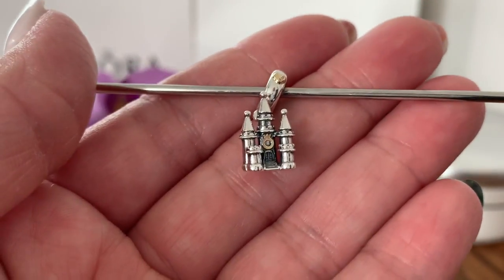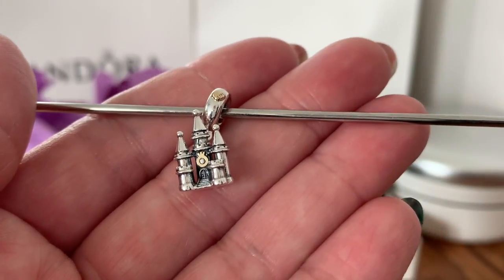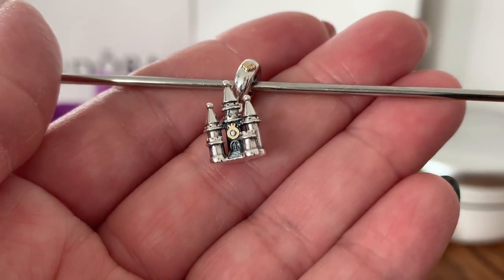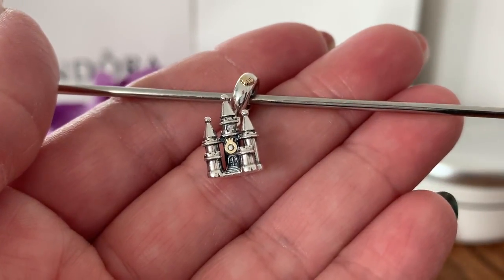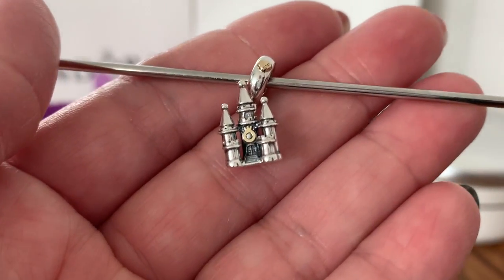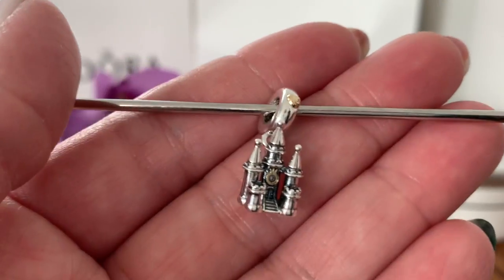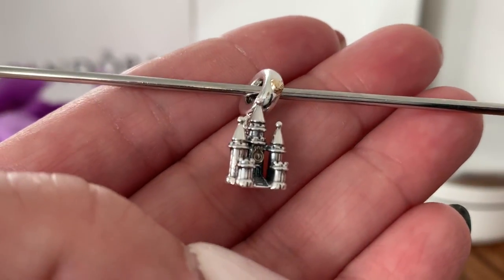But this is the castle, and I said, okay, I already have a few castles from Disney, like Cinderella and Aurora, and I got the two-tone castle from the original one. I have the Agrabah castles. I have a few castles, but I say, how could I resist this one? It is just so beautiful, and with so many designs that you can do with this, particularly with Disney, I couldn't resist it.